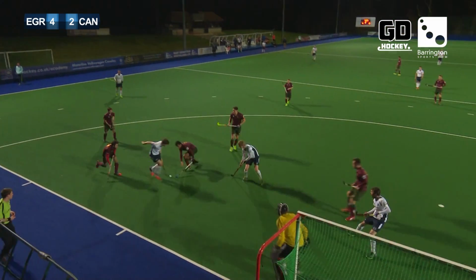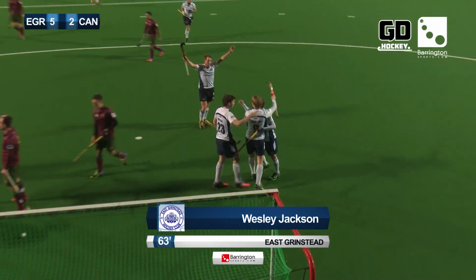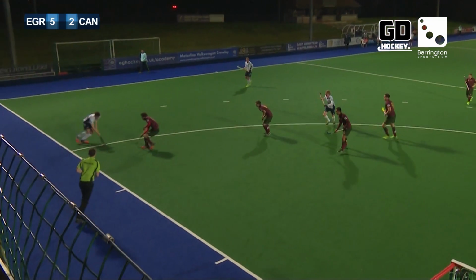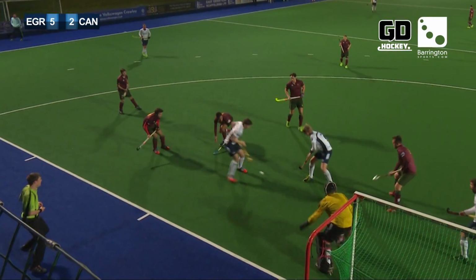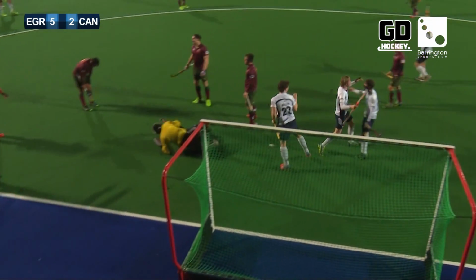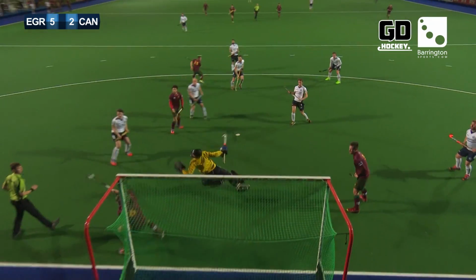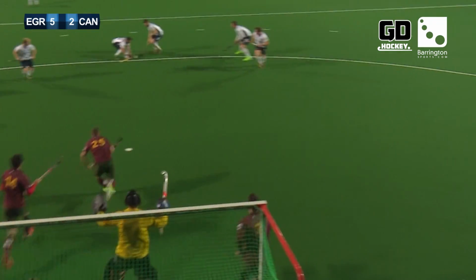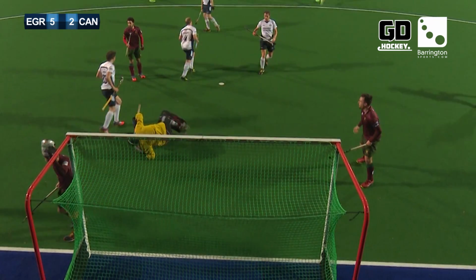East Grinstead still going, and the shot comes in from Jackson. And East Grinstead have secured the points here. Again, it was that right flank that's seen the opportunity created. And Cannock once again unable to clear their lines. Penalty corner comes in high and just over the bar. That's really very close. Not missing by much at all.